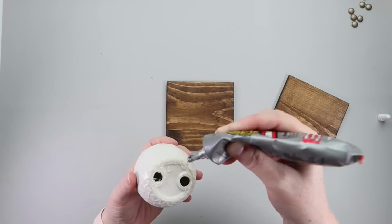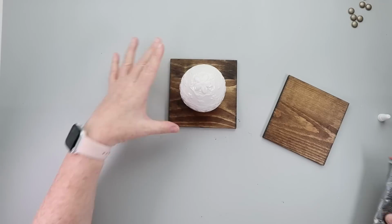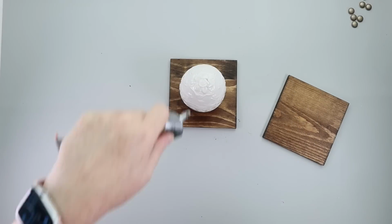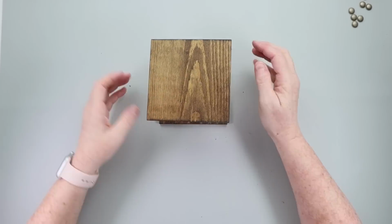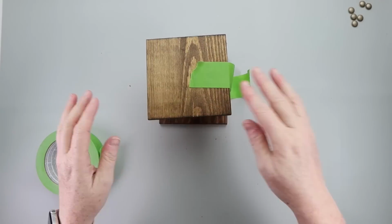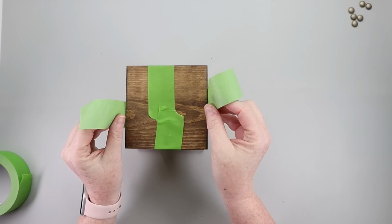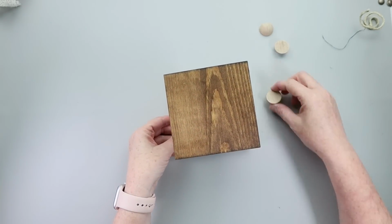So I did take some of the Gorilla Glue, clear grip glue, and put a ton of that on there. And then when I put the top wood piece, it was sliding and doing all this craziness. So I kind of rigged it up with painter's tape to make it secure, and I just did 4 pieces of tape on it to hold it in place so that it would hopefully set up. After I let it sit for 24 hours, it seemed pretty secure.